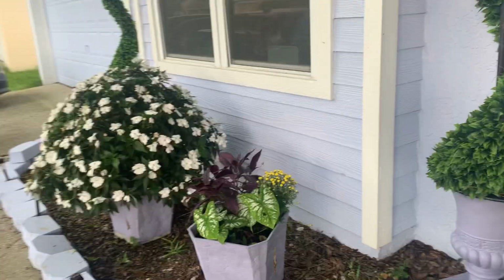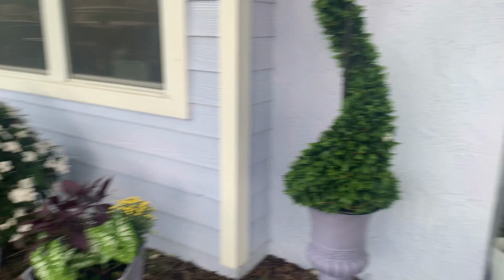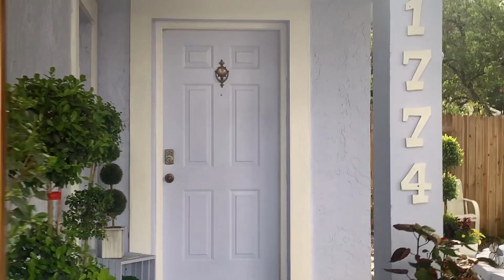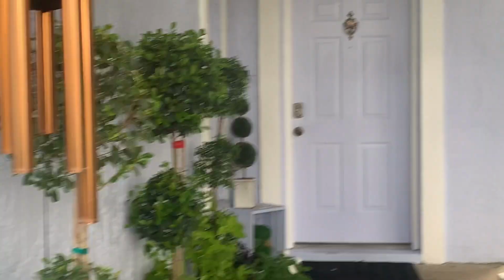You need a little plaque somewhere that says like the Boggs house or something. Yeah, right? Or we need to clean the little door knocker. Oh yeah, I love that. I love that you guys found that. What was it before you guys found it? Was there nothing there? Yeah, there was nothing there. I bought that and then I installed it.